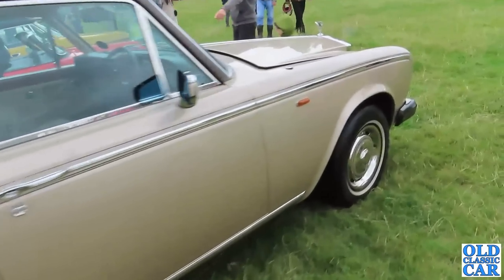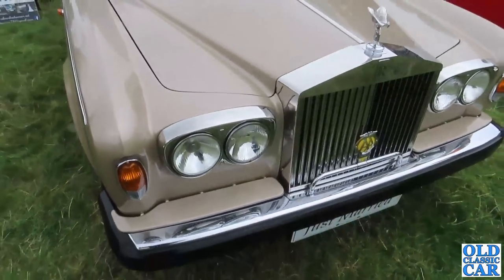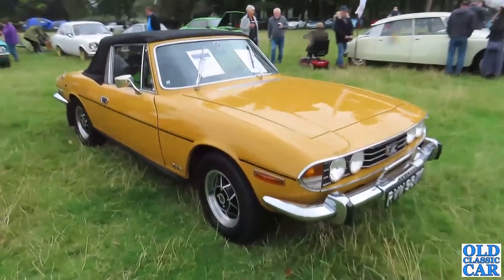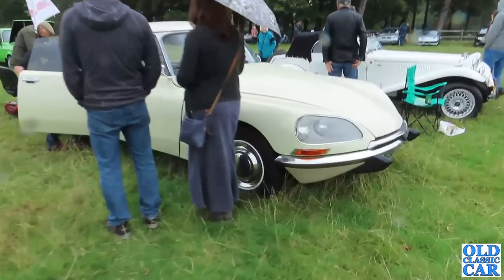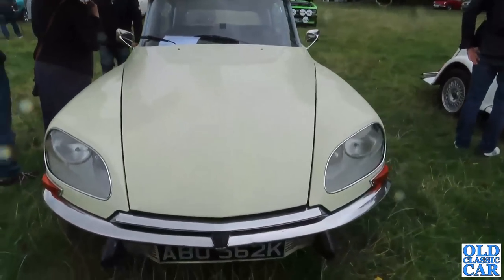The Silver Shadow 2. You can tell the 2s by the chunkier bumpers compared to these Shadow 1s. TR6, I'm getting wet. Triumph Stag. Roof up, very wise. Citroen DS. Beautiful car. Iffy weather.